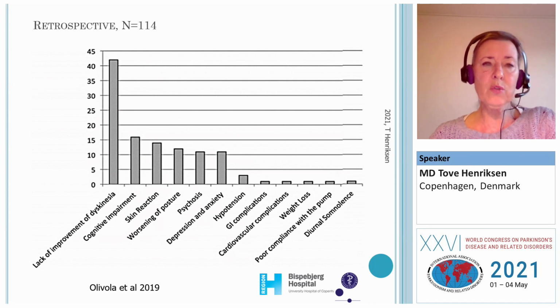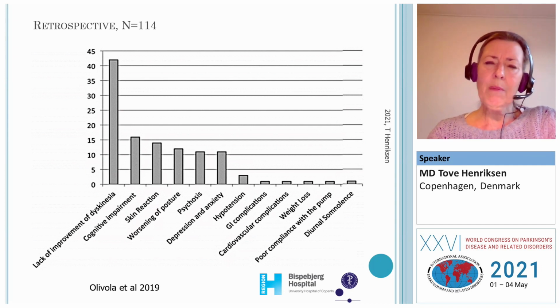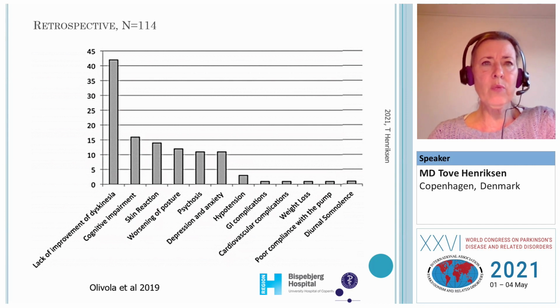The next problem would be cognitive impairment. 15 or 16 patients dropped out due to that. Some skin reaction, but the number of patients who dropped out due to skin reaction would be about 10%, and that's not that many. Worsening of posture, psychosis, yes, certainly. Depression, anxiety, and then a few patients with hypotension and other problems.